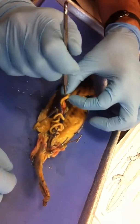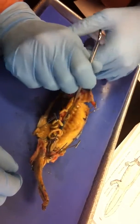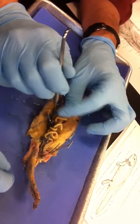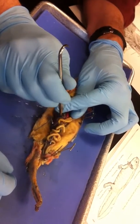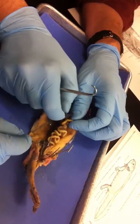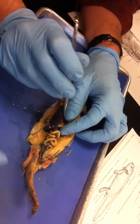So, the first turn of the duodenum is always... What's this? The pancreas, right? Right. There's the spleen. And right here is the connection to the gallbladder. The bile duct? Bile duct. Okay. It's very small, you can feel it more than see it, because that's where the liver's connected. So the bile duct is where the small intestine and the gallbladder connect? Yes.